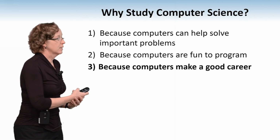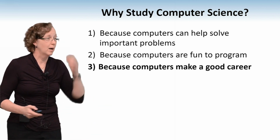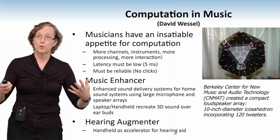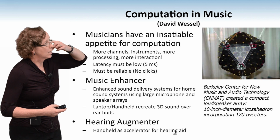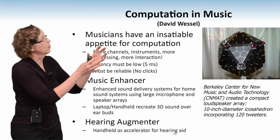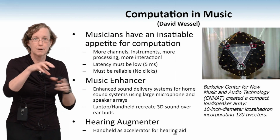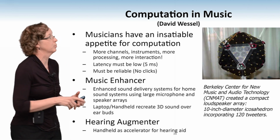So the last reason to study computer science is because there are a lot of great things you can do with computers that are fun to do, in addition to all these science problems. I will just mention briefly computer music. You may not think that if you're a musician you can benefit from computers, but David Wessel, who works at the Center for New Music and Audio Technology, created this loudspeaker array. He's also a practicing, performing musician. He's built a musical instrument out of the track pads from a bunch of computer systems. I think he's got a 5x5 grid of those, each one connected to a different sound or voice, and he uses that to play music.